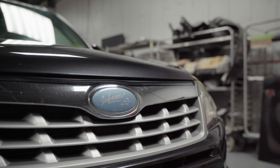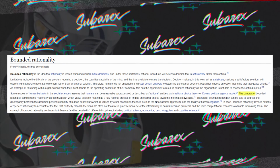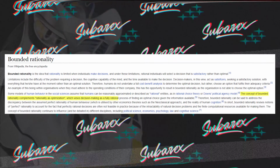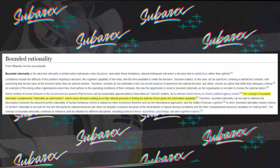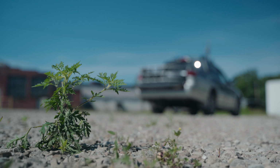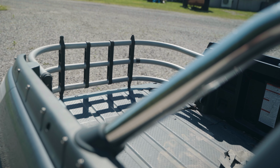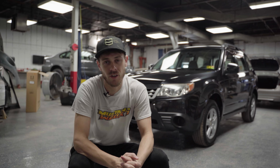I'm gonna get philosophical for a second. Have you ever heard of the concept of bounded rationality? It basically states that human beings are rational creatures and we'll try to make the most rational decisions in any given situation based on the information we have and the circumstances we find ourselves in. This actually maps perfectly onto what we do at Subarex. When I talked about the bulk haul we bought a couple months ago, I talked about the process of what goes into buying these cars from auctions and the type of information that we're presented with. And this Forester behind us is another solid example.